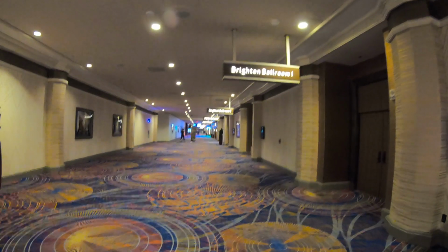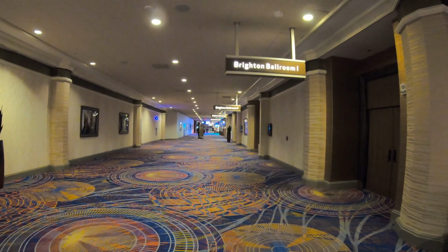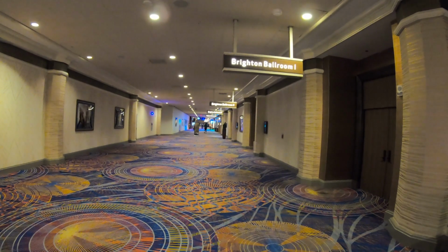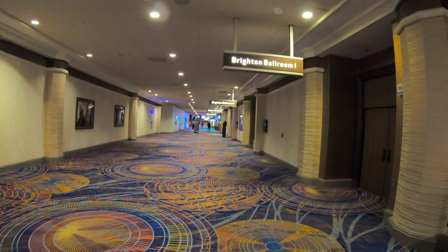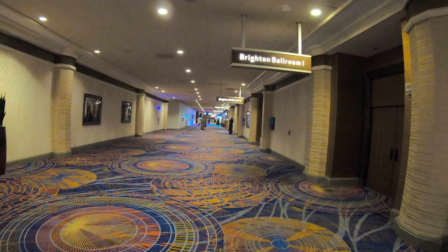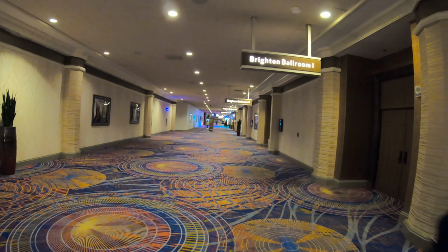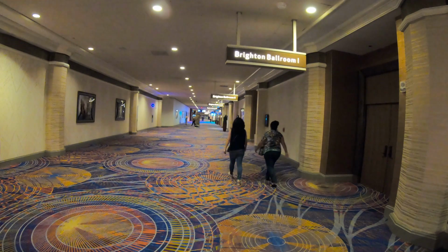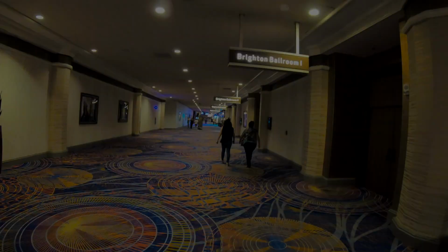Escalators to the left that will bring you down to the boardwalk. If you go straight ahead, there's some swinging doors that actually brings you to Resorts Hotel and Casino. There's a pedestrian passageway that way. And on the right-hand side is the Van Gogh exhibition, Beyond Van Gogh, currently there on the right-hand side.